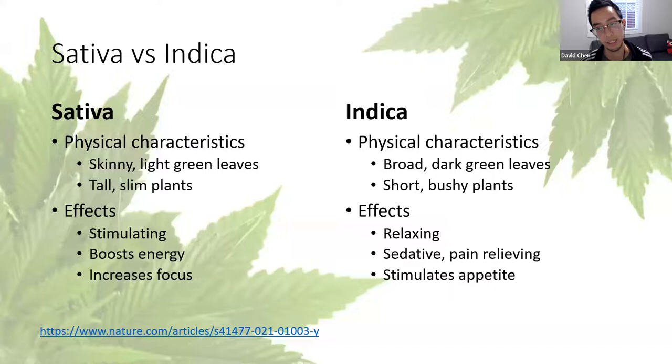However, a recent article, I think released a couple months ago, has shown that indica and sativa are just relics of a naming nomenclature that just kind of happened. The physical characteristics of the leaves have nothing to do with the genetic differences between sativa and indica. Genetically, it has been shown that indica versus sativa is not what determines the relaxing, sedative, or pain-relieving effects. It's in fact terpenes and the entourage effect.